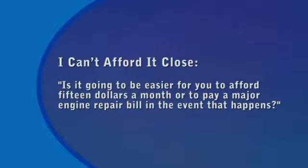How about the I can't afford it close? Is it going to be easier for you to afford $15 a month or to pay a major engine repair bill in the event that happens? Is it easier for you to afford $10 a month or for your spouse to have to pay this loan off in its entirety in the event that something happens to you? And then you do what? You listen, because you're attempting to get the customer to make a decision.